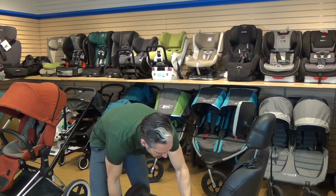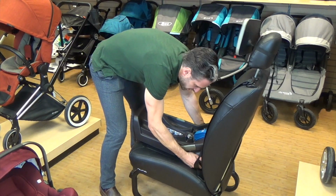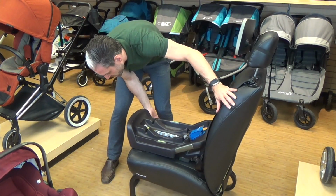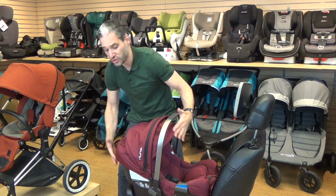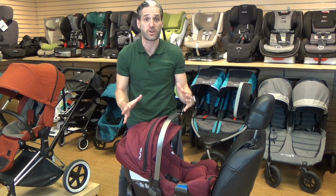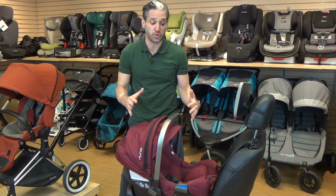So what you do is you line up the ISOFIX with the latches, and you click them right in, in one motion. The load leg goes down to the floor of the car. If your infant car seat is, God forbid, in a crash, the motion is going to move forward, and this load leg is going to stop that motion from coming forward and keep that car seat super secure and stabilize the car seat, which we love.